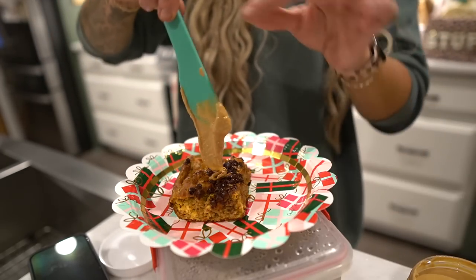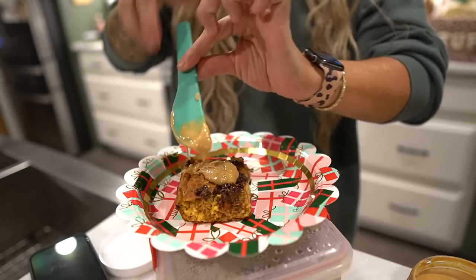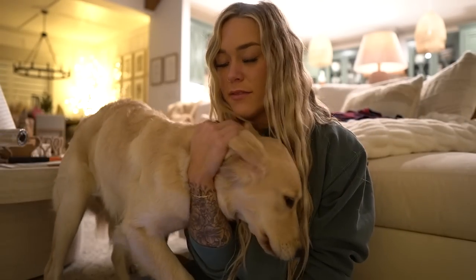I think one serving is like an ounce or something. If you keep it stirred up, oh my gosh, it's so good. I think you guys are gonna get to hear Kaizie's cough.